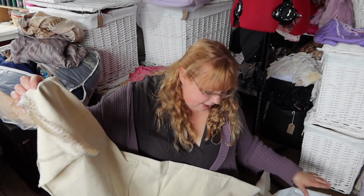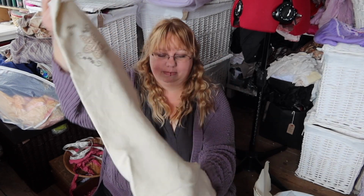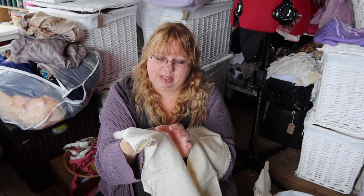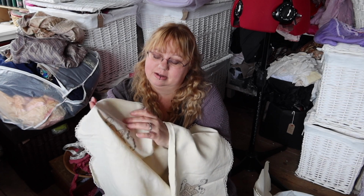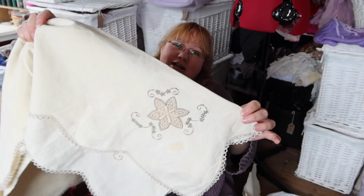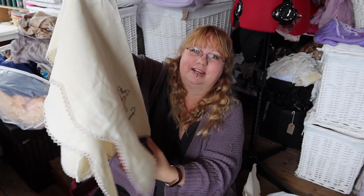And lastly in this bundle, another vintage tablecloth. Again, much more natural beigey sort of colour. Sadly, a vintage shop, I presume, has put their price label on a sticker on the fabric and it's left a mark. Oh, that's so frustrating. That's so frustrating when places do that. That's a pretty tablecloth. I like that design. And I like the scalloped lace around the edges as well.